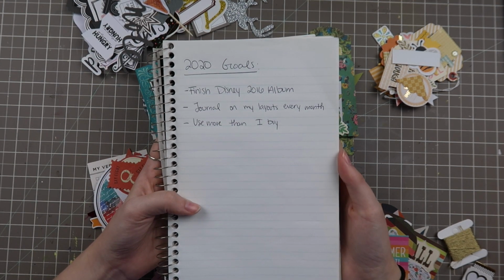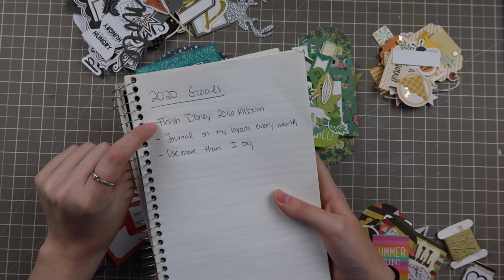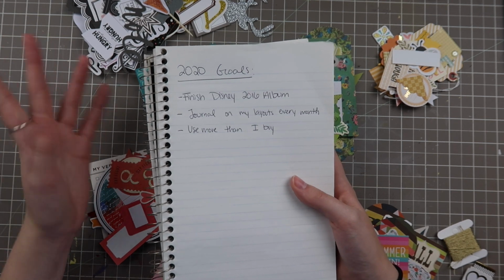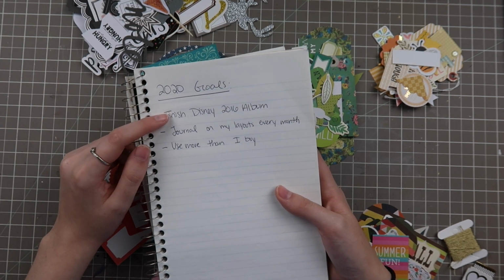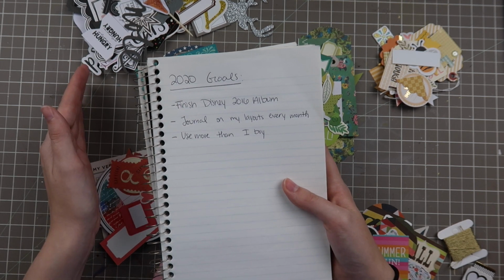My number one goal is to finish my Disney 2016 album, which is a project-oriented goal. This is probably a fifth of the way done. I'm not sure. I've been doing this for a couple of years now, so I'd like to get that one finished because I have other Disney albums to do.